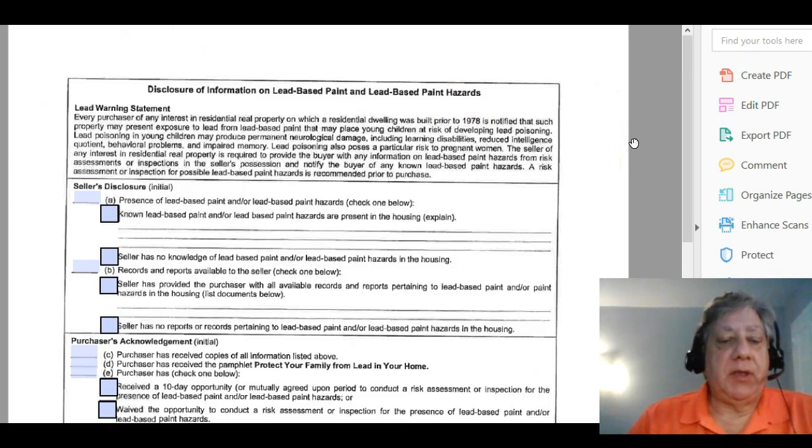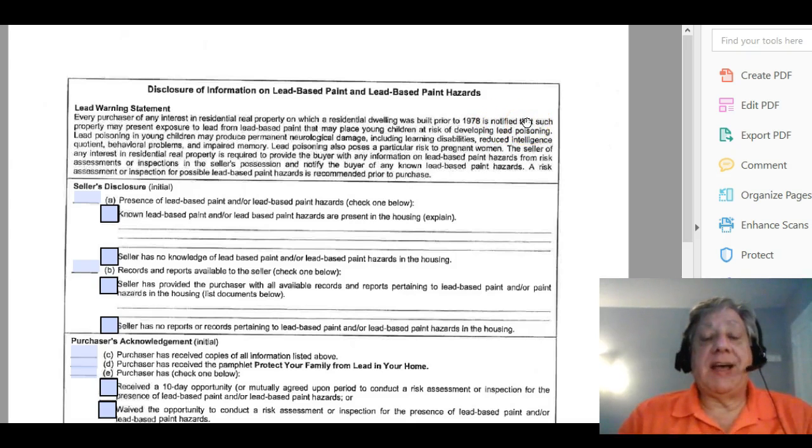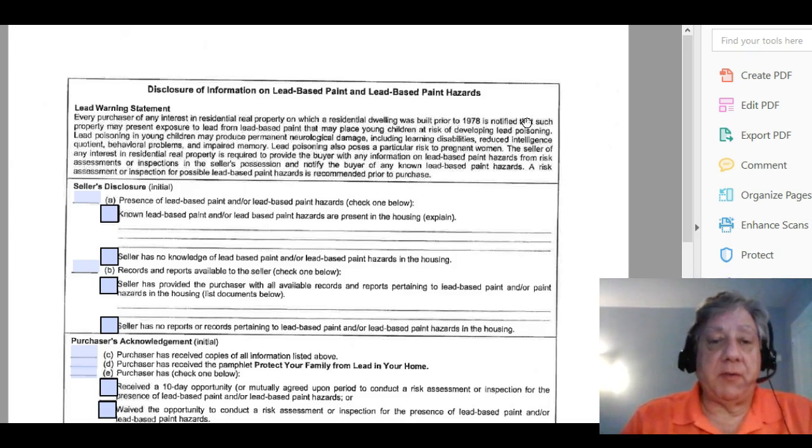You will, from time to time, hear another agent from another company say the lead paint disclosure is not required, because, and it says it right here, the dwelling was built prior to 1978. If you have a house or property built before 1978, you absolutely need this form. Under Delaware law, if it was built after 1978, you don't really need it. However, in this day and age where people are very litigious and you never know what's going on, I require that you have it.